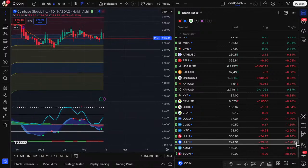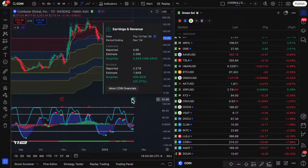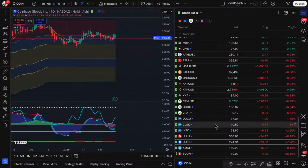Obviously, some people got flushed out today at 7% because they were buying up here at 300. But really nice earnings report there for Coinbase. Hats off to them. They beat their revenue by 23%, and they beat their earnings by 106%. Those are really good numbers for Coinbase.